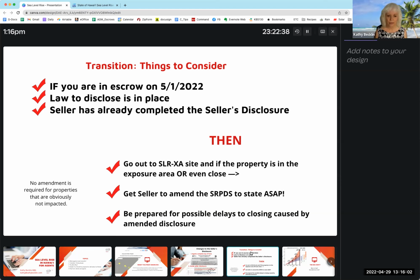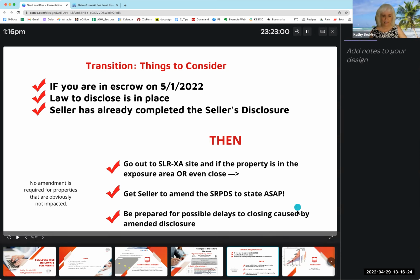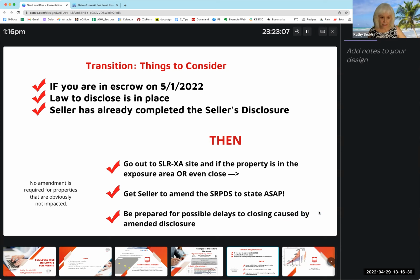So the reason we want to do this transition revision is because that kicks in an amended revision, and you don't want to delay closing, which I think can be up to like 12 days of delay. So look at your contracts and your timelines now and take action. Okay.